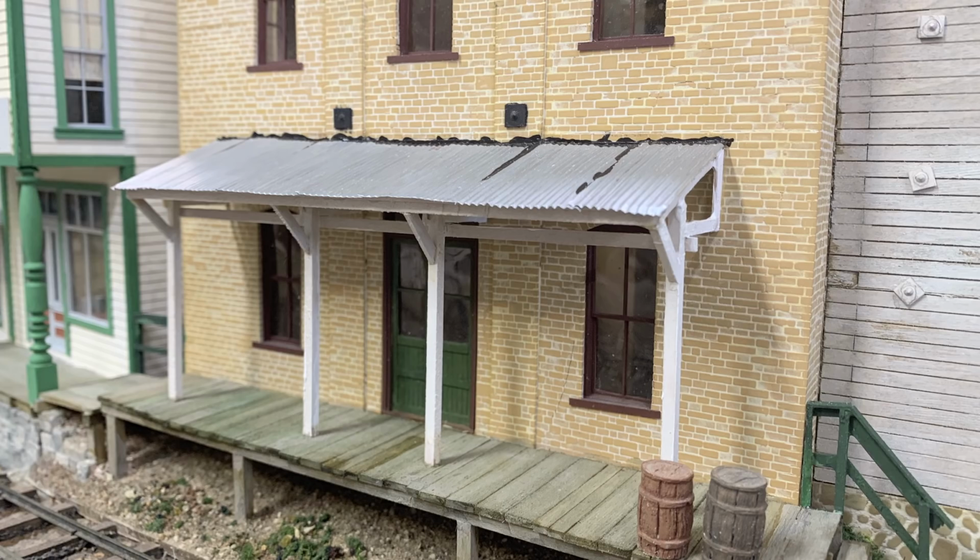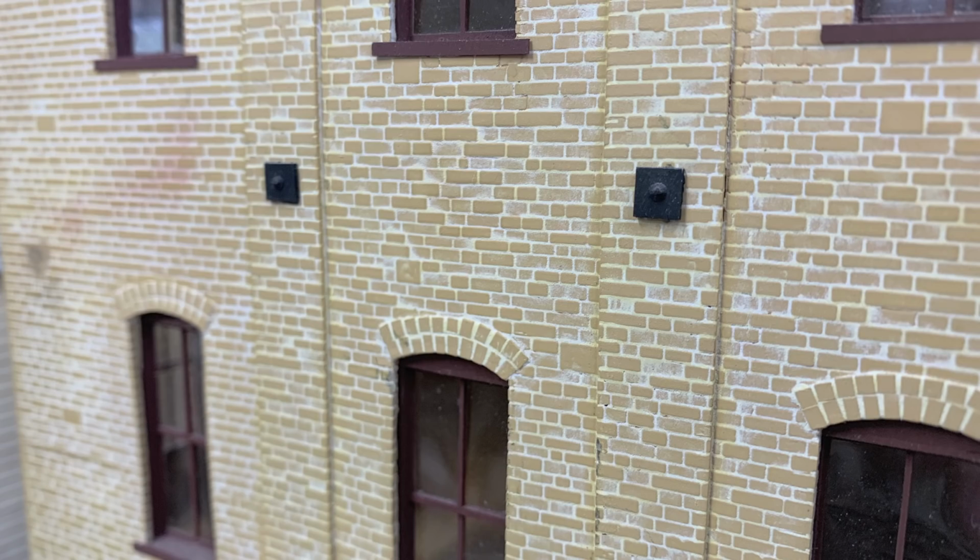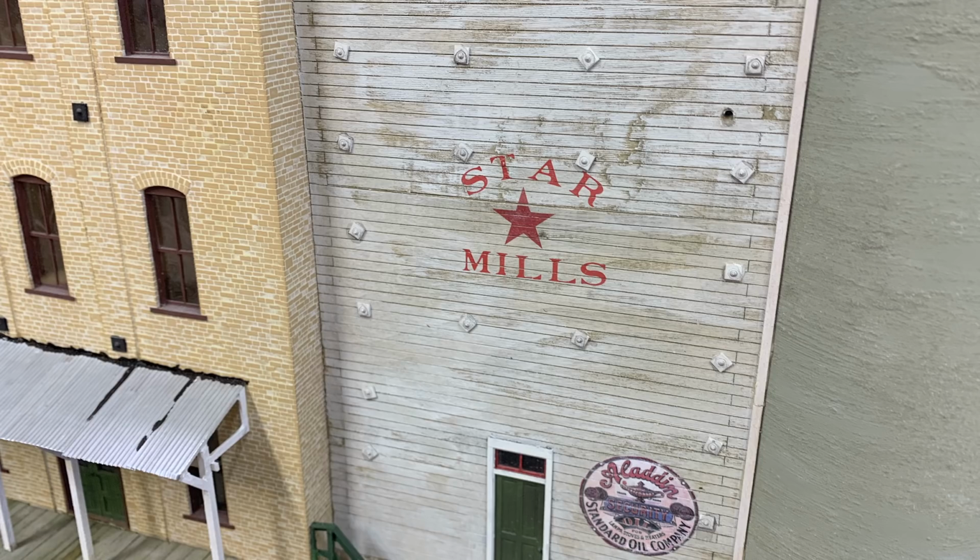He's modeled a lot of the original techniques that were used on the actual building, the different kinds of brick that are present, and the way the brick is bolted through the floor beams to keep the building strong and a little bit earthquake-proof. But one of the most unusual features on that building is this wood section.